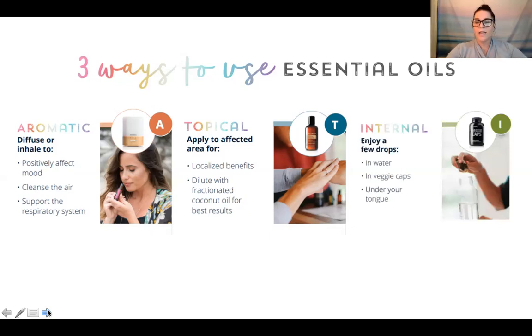Okay. The third way to use your oils is internally. Now, this is only specific to doTERRA oils. I do not recommend using any other oils internally because of our high standards for testing and because of where we source our oils from. So using your oils internally, they're awesome just in a glass of water. So like every day when I pour my water, I put a drop of lemon or maybe a citrus in just to make it taste better and to get the benefits of the oil internally.